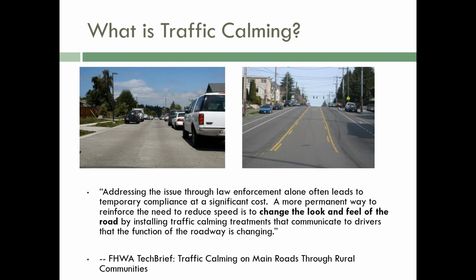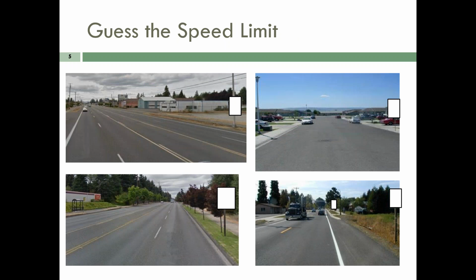So with that, maybe we can go to the next slide. It's four different images here, and we covered up the speed limit signs on this image, and since we don't have the audio capability, I'll say in the top left, let's start up there. What do you think the speed limit is on that roadway? If you were driving down that roadway, what would you possibly be driving? I'm thinking maybe potentially 50 miles per hour. What do you think the speed limit is on there?